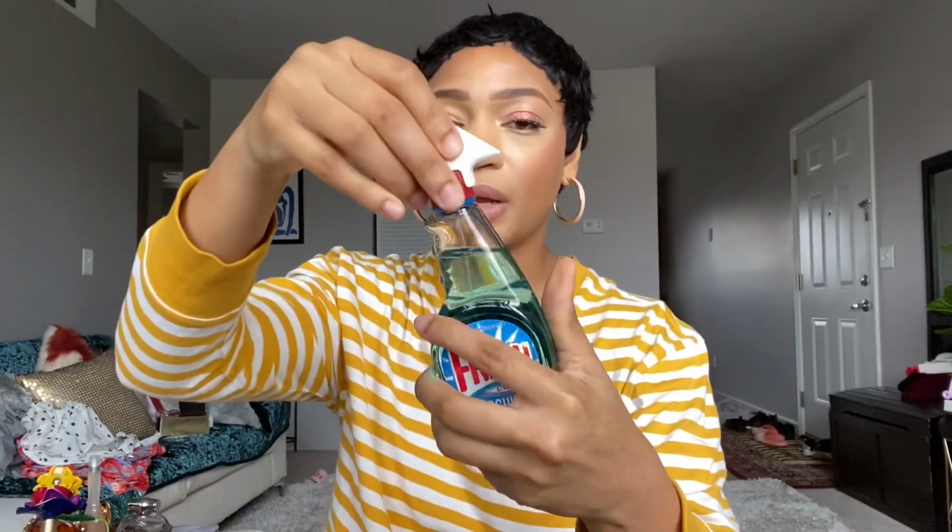But the nozzle, you actually take that off, and then you can spray it. But love the packaging, and that's pretty much the only reason why I ever wanted to purchase this fragrance, to be quite honest. It's not the most memorable fragrance, but it's good for every day. So clean.